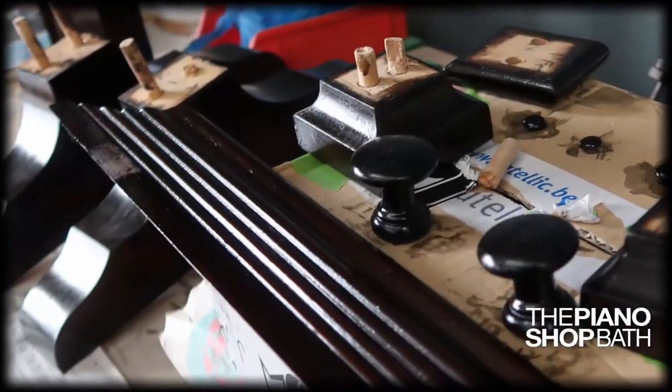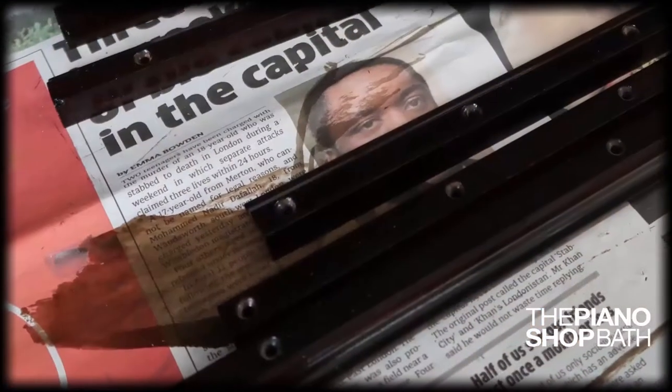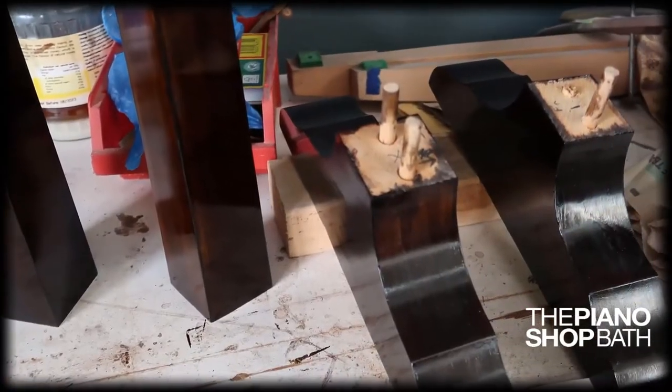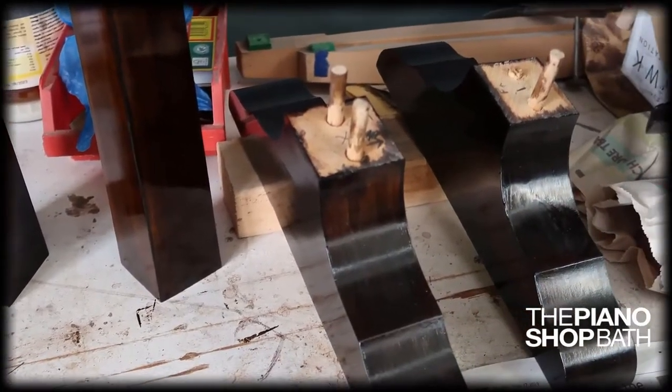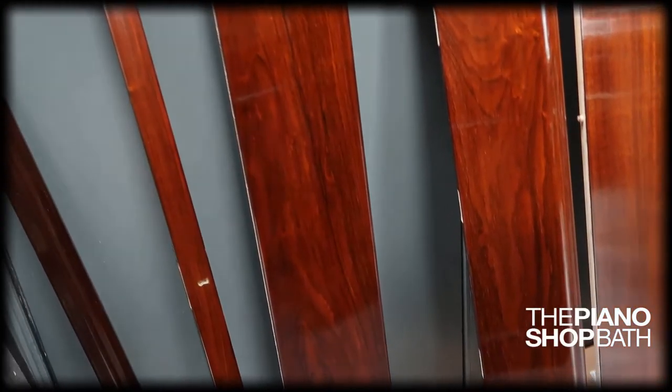This type of work cannot normally be executed with a piano in situ. It needs to be dismantled. It's important to separate the many case panels, key blocks, lids, front key strip and other components so that they can be individually restored and matched for colour and texture.